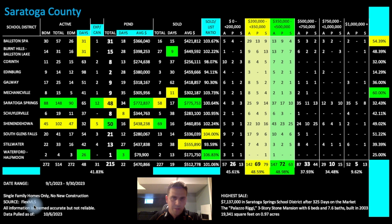The source that I got it from, which is just our MLS, and then the date that I actually pulled it from. And then this is a little thing that I like to put on that. It's just the highest sale in the county that had happened. So this one, some of you may have seen it. The Palazzo Riggi sold in Saratoga for about $7 million, and then it's just got some stats on the Palazzo Riggi.